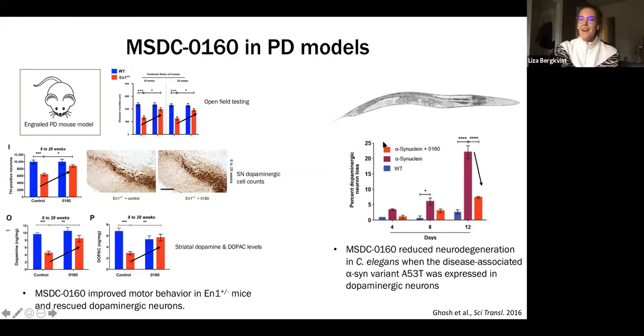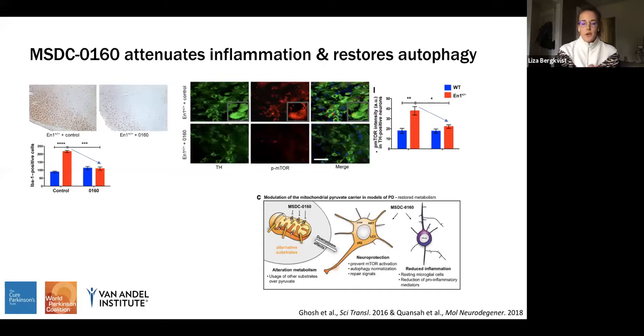They overexpressed the mutant A53T alpha-synuclein variant in dopaminergic neurons and saw that when they treated the worms with MSDC, they had a reduction in dopaminergic cell loss. And when they looked into what was actually going on, what was the cause of these beneficial effects, they saw that MSDC was able to attenuate inflammation and also restore autophagy. This hypothesis of the neuroprotective effects from MSDC is described in more detail in this review from Walter and Emmanuel in our lab, if anybody's interested in reading that.